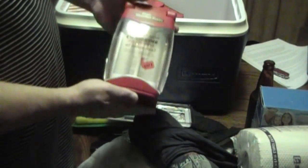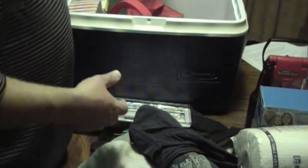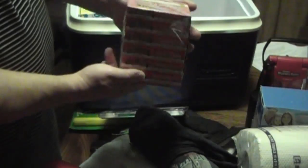This is a 1.5 months, 5-hour per day light. That's why I got it. It's LED. It also has a signal mirror. It flashes, it strobes, does everything but be a microwave. I also have a bit of food in here, although I'm not particularly fond of oysters. My wife is, so she's got a week's worth of supply of food there.